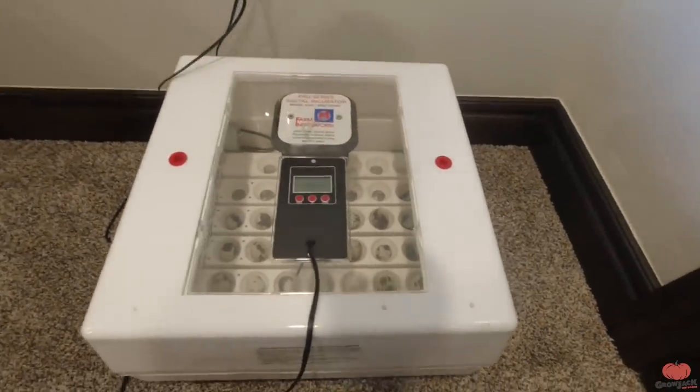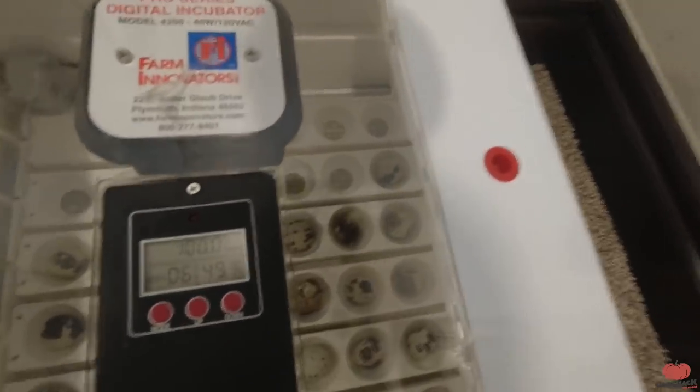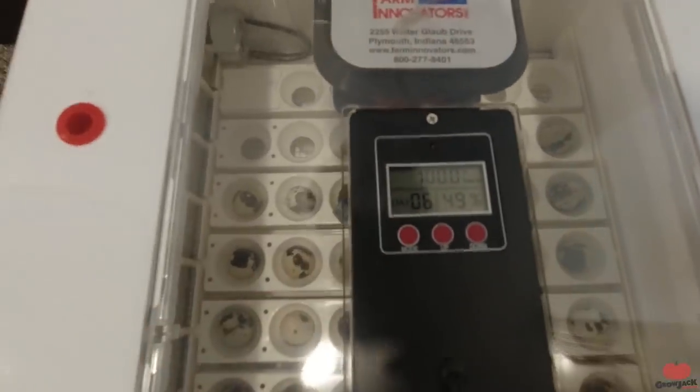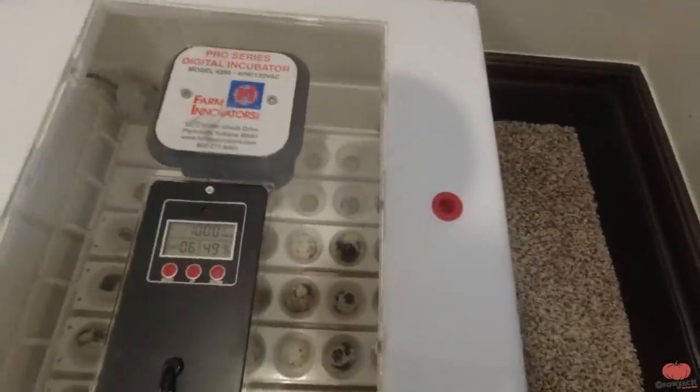So this incubator, it has, I think, 32 quail eggs in it. It has 6 days left. And this incubator's been working pretty good.